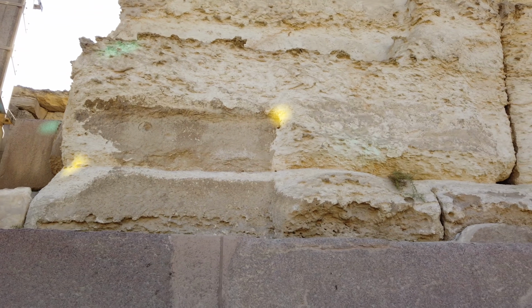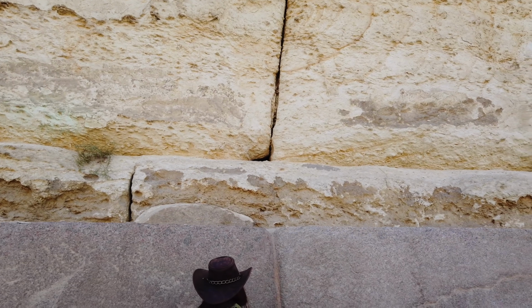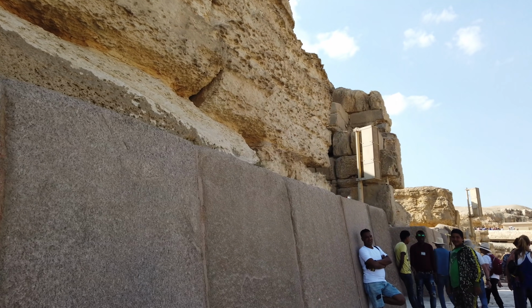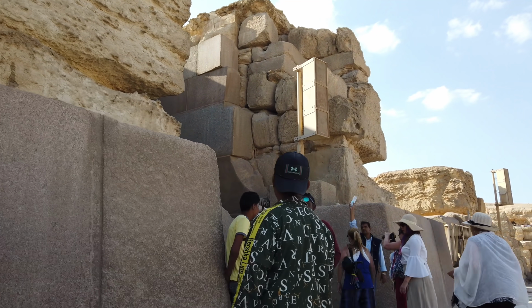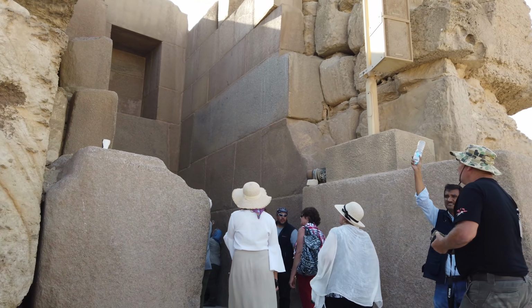Once again, you see the heavy weathering of the core. I think this is clearly several thousand years old, and obviously the Valley Temple is much older than the dynastic Egyptians, which I and many other researchers have been saying for many, many years. And it's actually starting to become accepted as the norm.